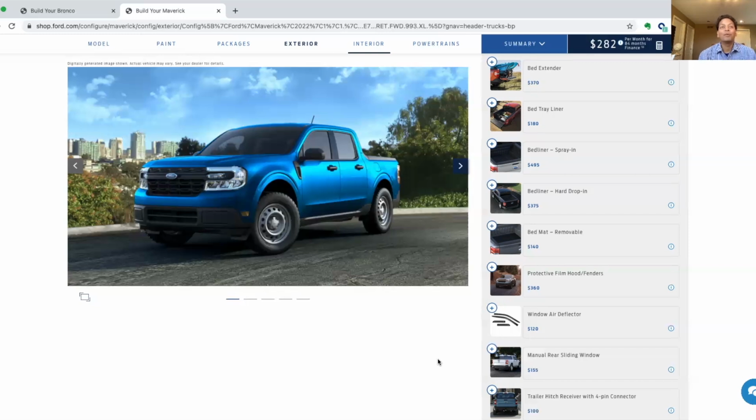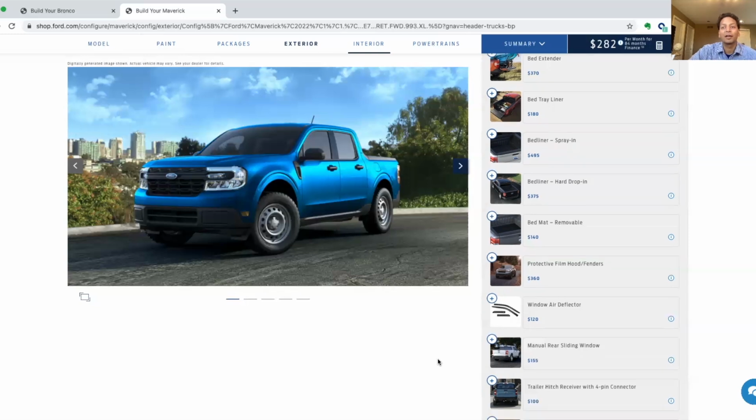An F-150 is a huge vehicle. This vehicle is, I would say for many people, especially in the city, that need to do parallel parking, things like that, a right-sized vehicle as a truck.